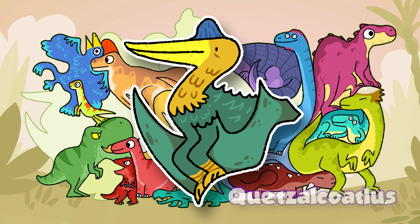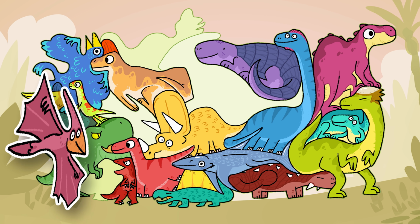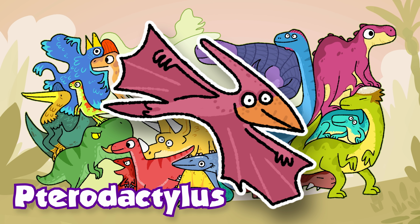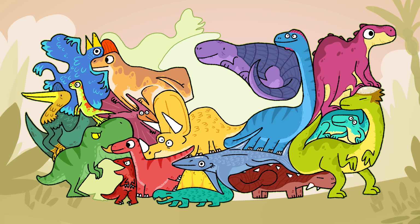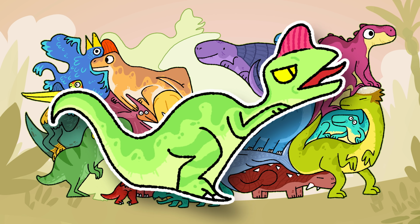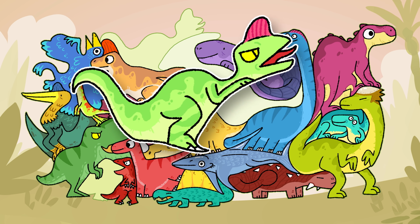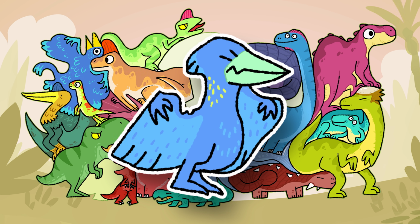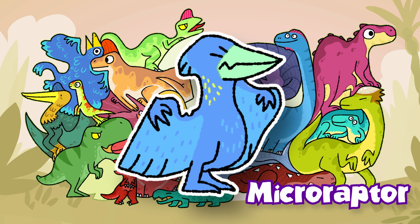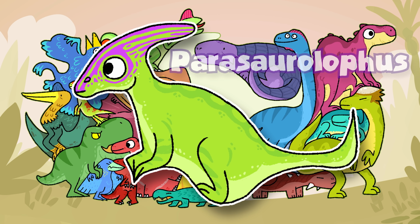Quetzalcoatlus. Pterodactylus. Oviraptor. Microraptor. Parasaurolophus.